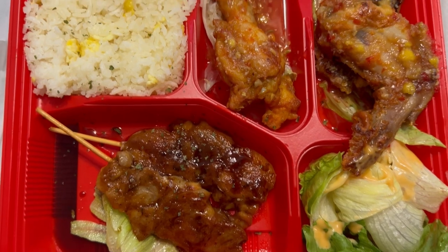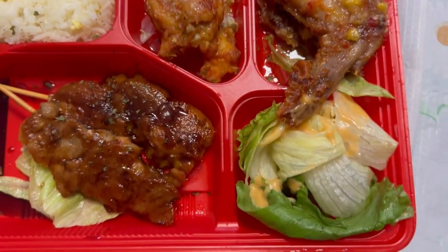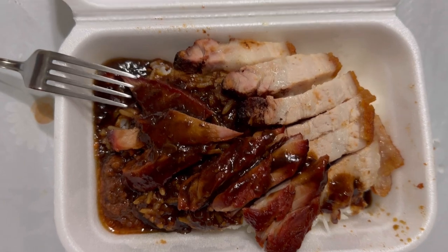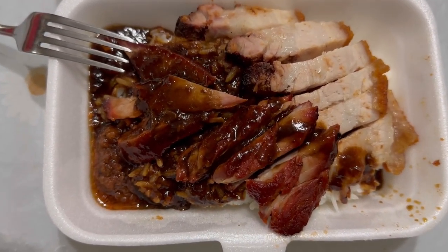And then here we have more Thai food. And this time served in my favorite bento style. I don't know why I'm shouting, but here goes. It's time to eat! We have pork belly and roast pork.